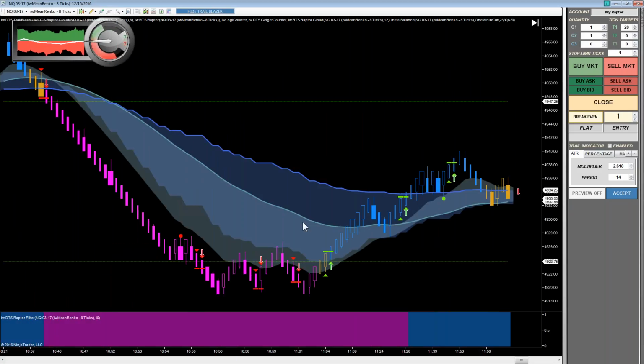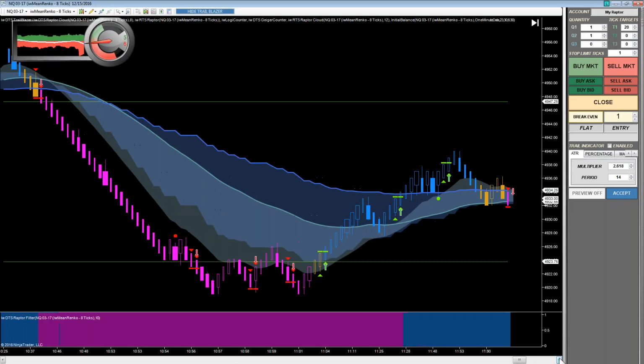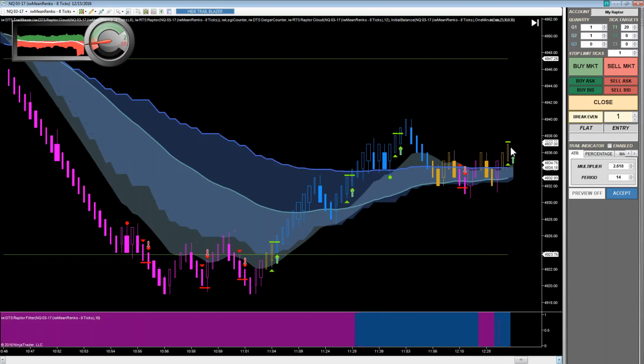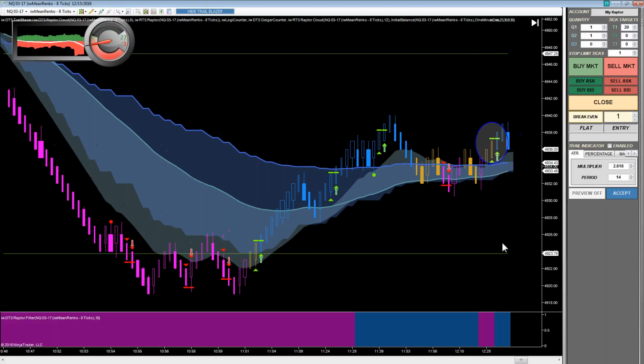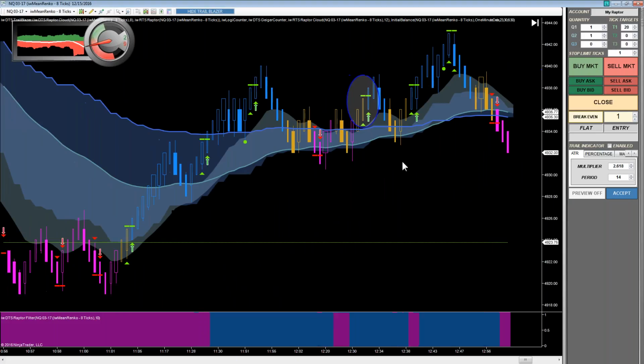Here is, okay, this is a pretty decent cloud crossover. So the market comes down, we're obviously in a downtrend, the clouds cross over, prices retreat into the cloud, and come on, get out of there. And now they emerge out of the cloud with a buy signal. That's our cloud crossover signal. And we should anticipate some follow through from there. Now, short-lived, but we did get some.